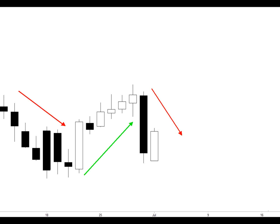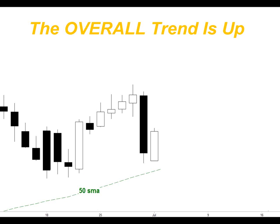Well, that's not true, because at Specialist Trading, the way we find trend is by adding the 50-period simple moving average. Okay? And then we ask ourselves, where is price in relation to that 50-period simple moving average? Because if price is above, then you're in an overall uptrend. The overall trend is up. Okay? So that's how simple it is. All right? Someone would look at this and say there's no trend. At Specialist Trading, all of our members would say, no, we're in an overall uptrend.